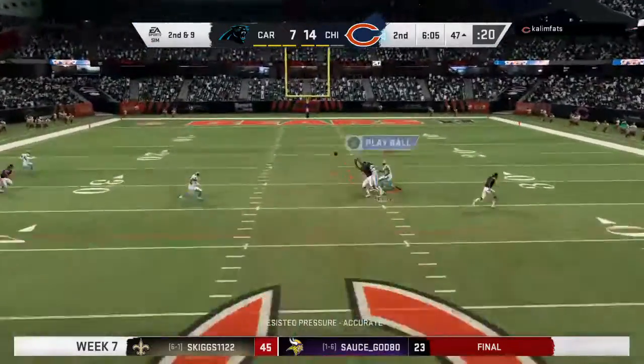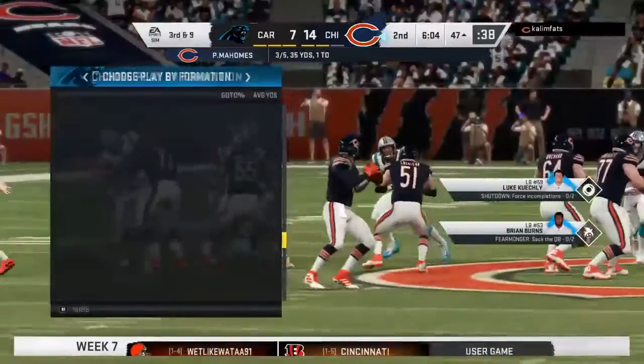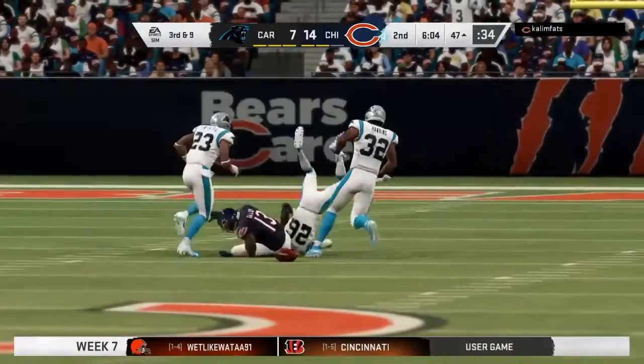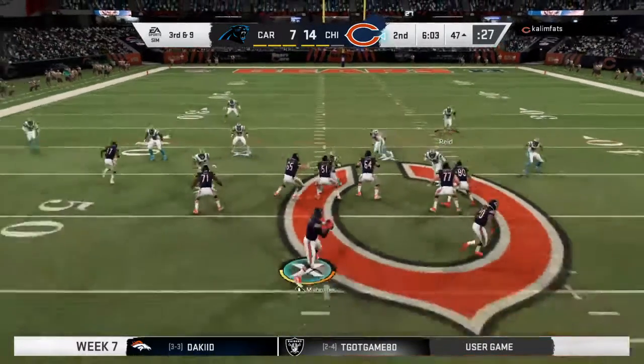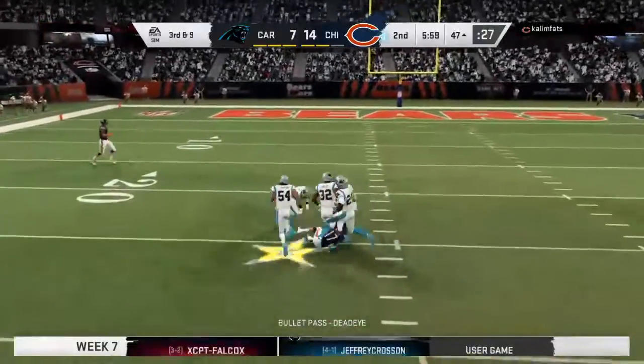Looking to throw again on 2nd down. Mahomes. And that'll be incomplete. Took a pretty good shot as he tried to pull that one in. Couldn't hang on. 3rd down. The positioning here is key. As a defensive back, you're taught 99% of the time, make a play on the football. But in this case, making a play on the man is all the difference. That's what forced the incompletion.